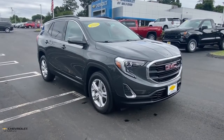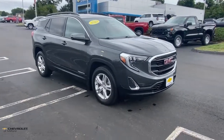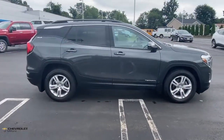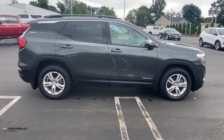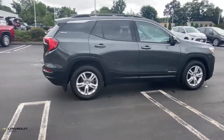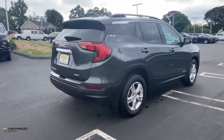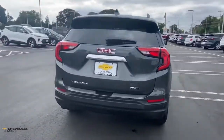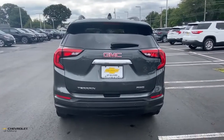Introducing the 2020 GMC Terrain. With less than 25,000 miles on the odometer, this vehicle provides excellent value. Take a closer look at this versatile GMC Terrain, the distinctively stylish, tech-savvy vehicle that leverages the latest in safety and connectivity features to infuse your adventures with comfort and confidence.